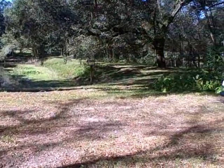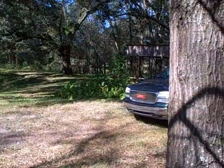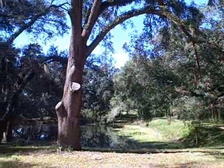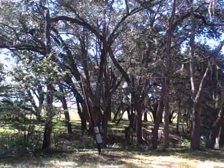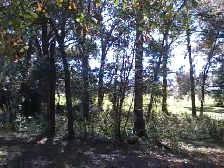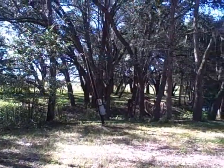And this is just one little section of this piece of land, but I personally think this is one of the most beautiful because it's got all these beautiful old live oaks in here, and the moss hanging off them and so forth and so on. But we'll ride around and look at some of the others.